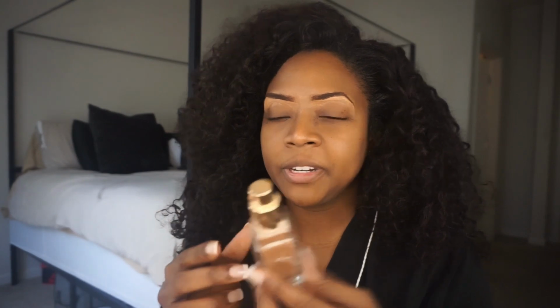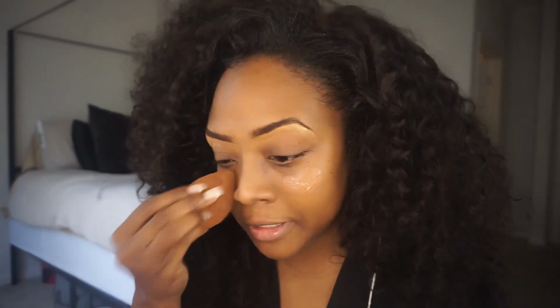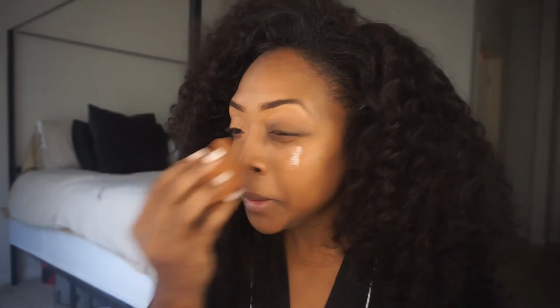All right, next is foundation. I like to use this Believe Beauty. I think it's Dollar General or Family Dollar? Dollar General. Believe Beauty is in the color Sable. Sometimes I color correct, sometimes I don't. Today, no, because I don't have time to find it. This is a very rushed makeup tutorial that I hope turns out good.